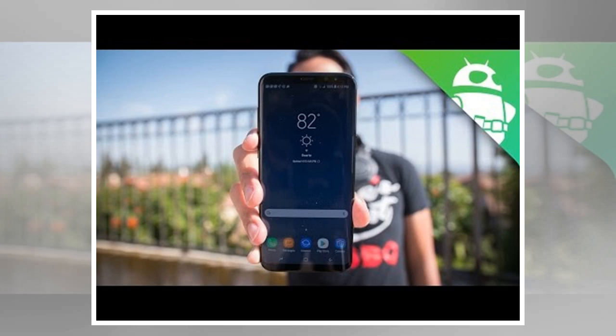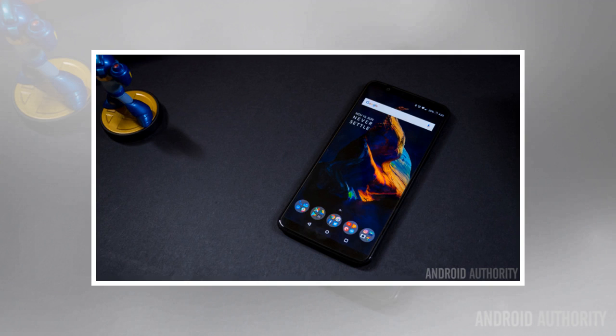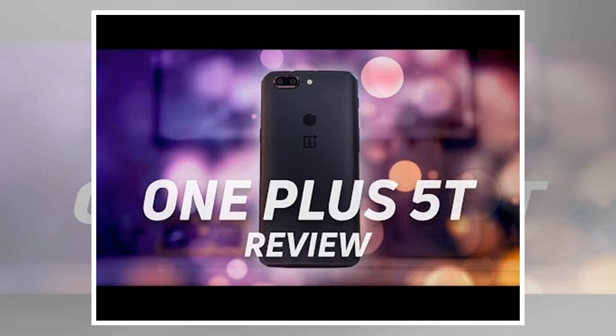Audiophiles should also be happy with the LG V30, as it has support for hi-fi quad DAC tuned by B&O Play. It is also the first smartphone to support MQA, which is supposed to let users stream high-res audio, but with a smaller file size and no loss in quality.